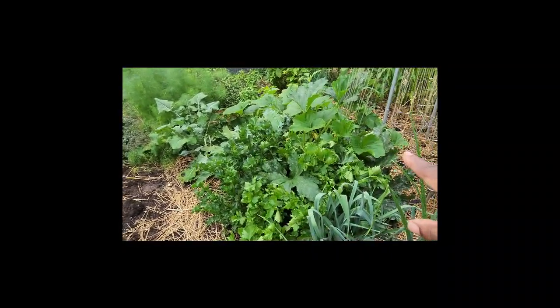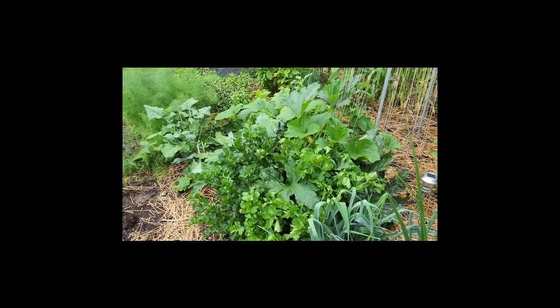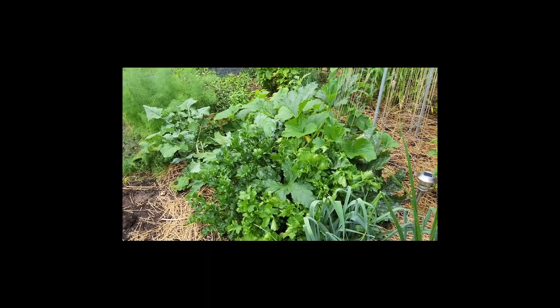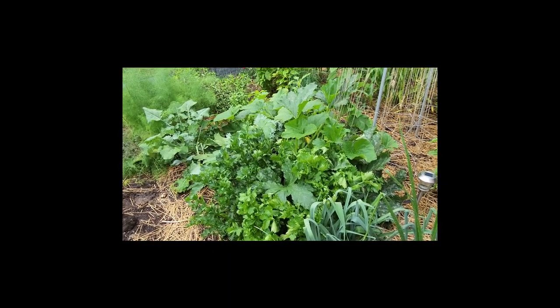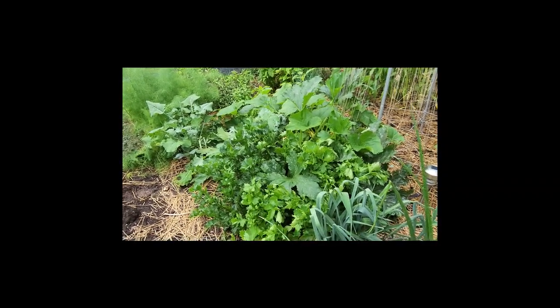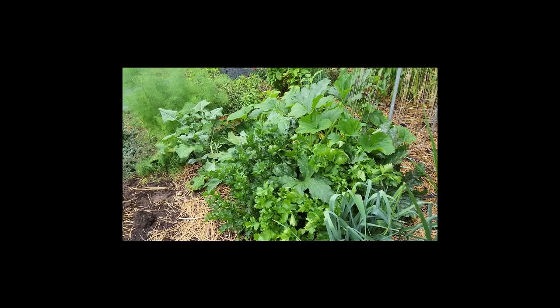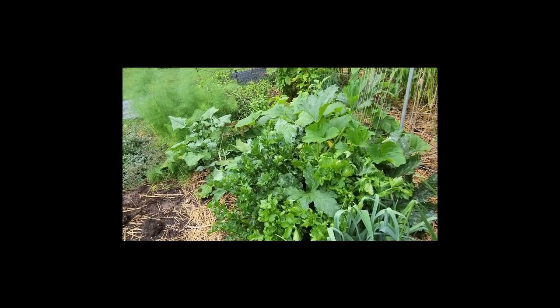I think that's all just one squash plant. I had two, and I actually pulled one out accidentally. I was trying to prune it, and I pulled a little bit too hard, and the whole thing came out of the ground. And so that was that. But the one is massive enough. So yeah, I think that's zucchini. I think just green zucchini.